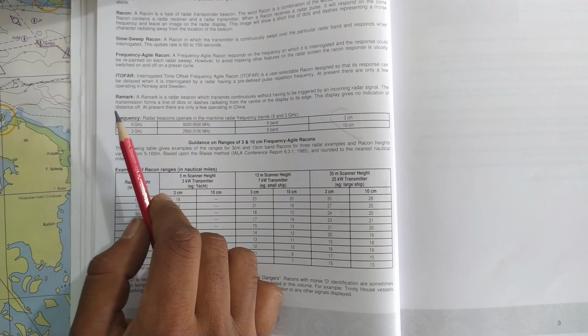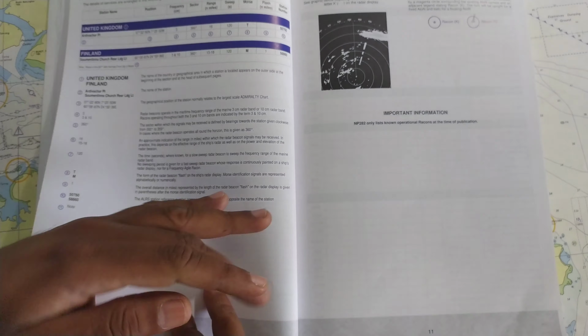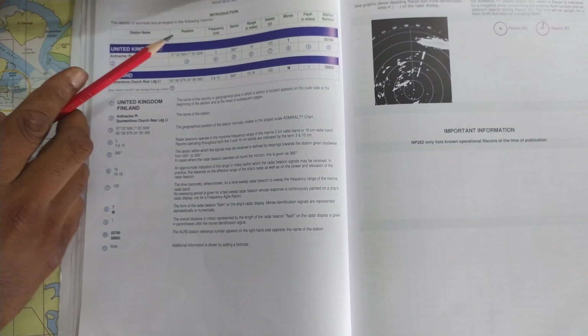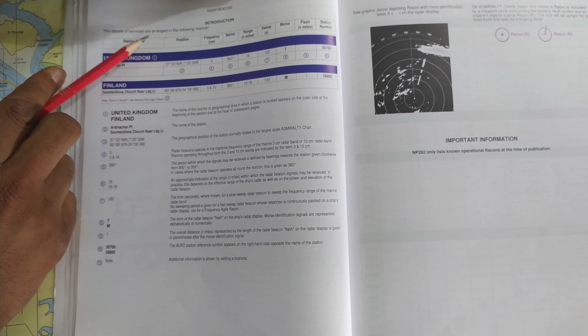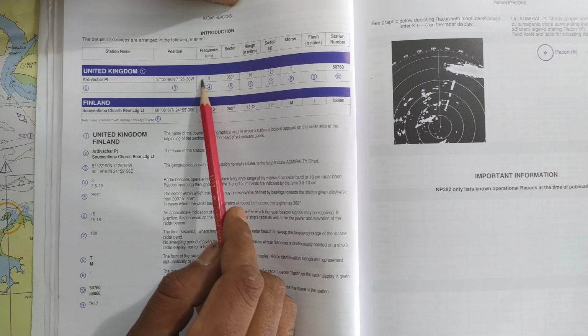Next come the radar beacons. Radar beacons are of different types. Here are their types, and which band frequency of the radar will activate them. You can see 3 cm and 10 cm. 3 cm is basically X band and 10 cm is S band. After this is an introduction on how to read the section. So basically this is the country, this is the point, its lat long, which radar band it is going to support, at which angle it is going to get triggered, the range in nautical miles, the sweep in how many seconds, which Morse code is going to come up on your radar, if it is flashing, what is a flash, and the station number.